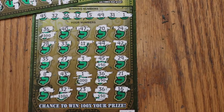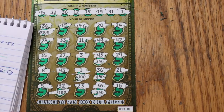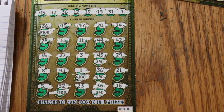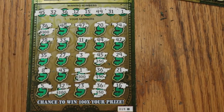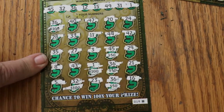So, 560. Outstanding. 680. All righty. What looked like an absolute disaster is a profit book. Boy, oh boy. Ticket 19 saved the day.